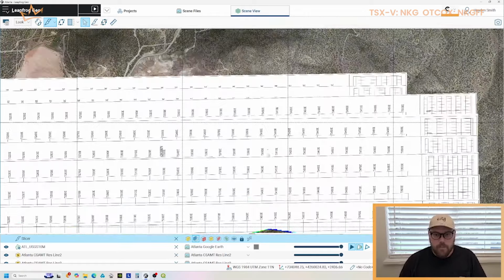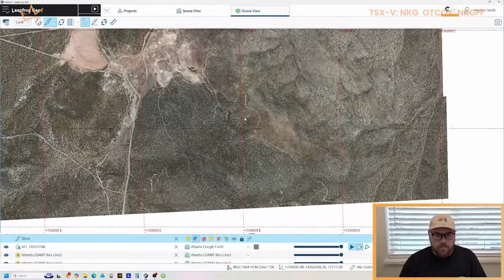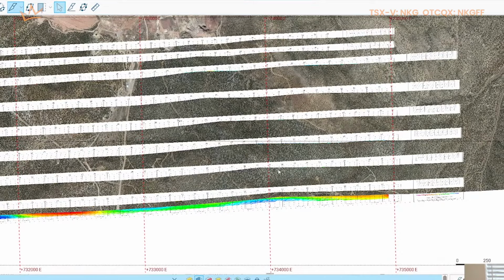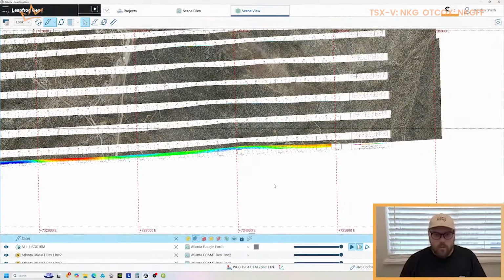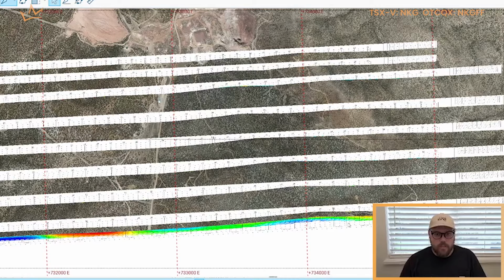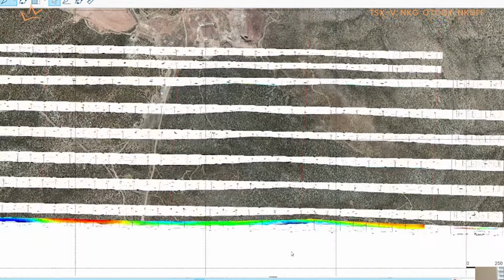And again, let me just rotate up for just kind of spatial awareness of where we're at. We started here at line 9 and worked our way about 2 kilometers south to line 2. And we do have more CSAMT sections down to the south, but these are kind of what I wanted to show to give everyone a really good idea of what we're dealing with in terms of the South Quartzite Ridge proper and the targets that we're looking at.